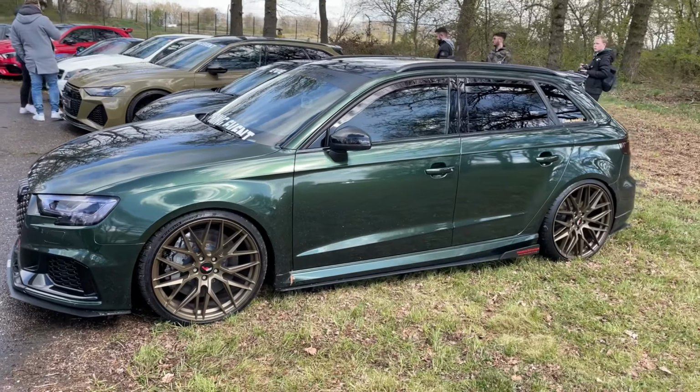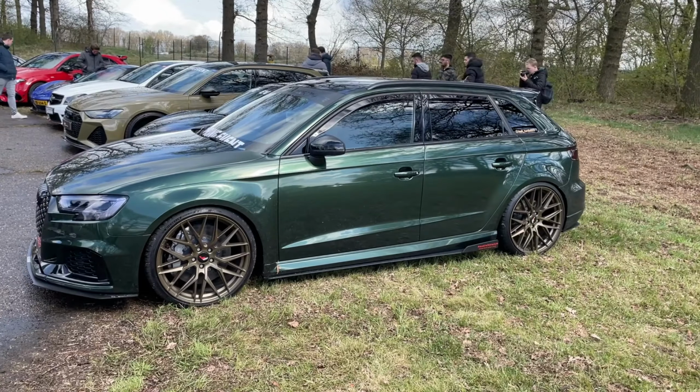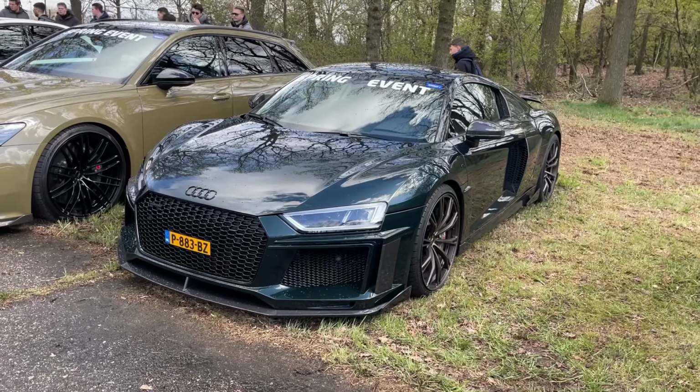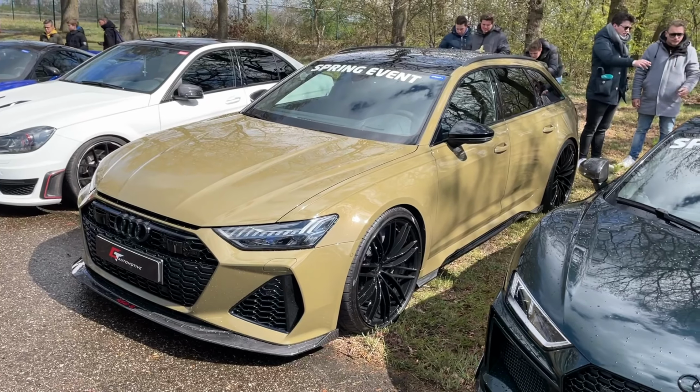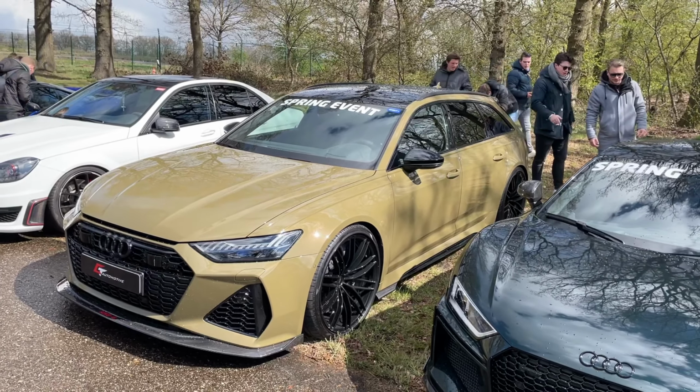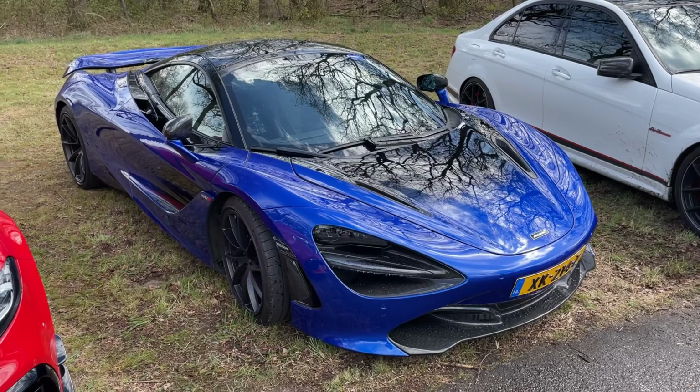A really interesting spec. I don't know about the wheels though. Looks better than normal cars. Alright, next to it. Also green. Some magnesium wheels. I really, really like this color on the R8. But there are too many R8s at this event, so 720.